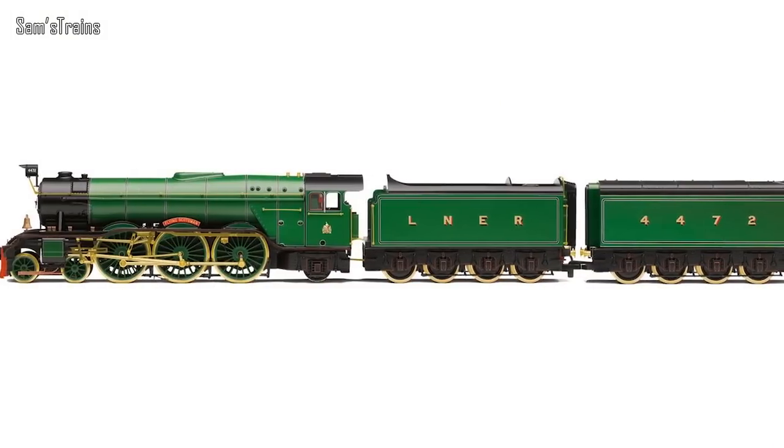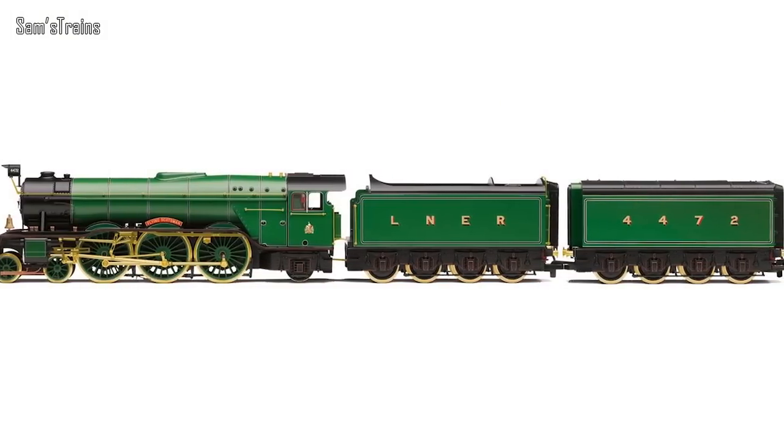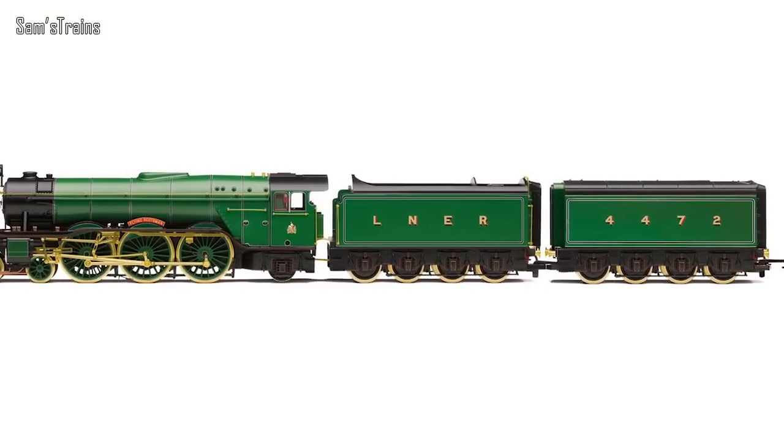I do think if they did it without the gold, yes, it wouldn't be quite so special, but the price would come down and I think people would really like it. I, for one, I think would pretty much definitely buy one if they did it without the gold. So I think it's also well worth Hornby considering doing that.